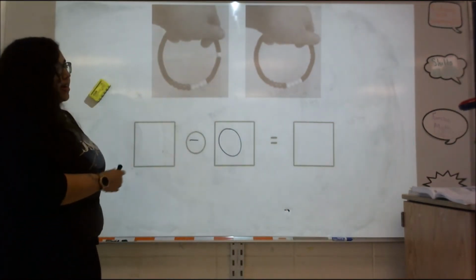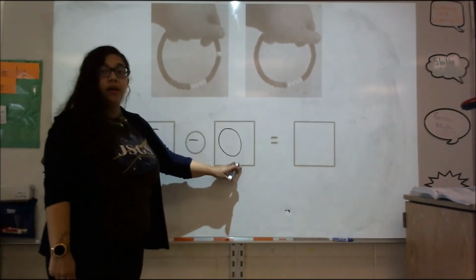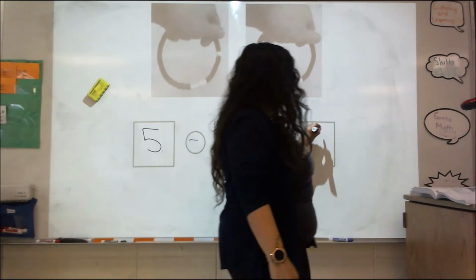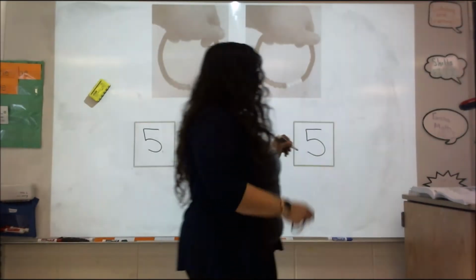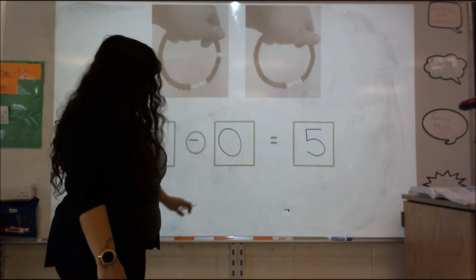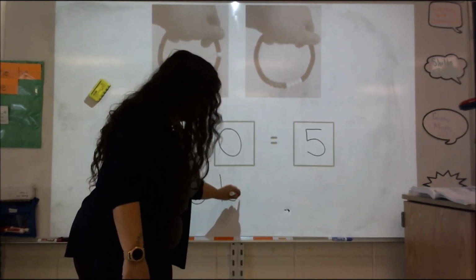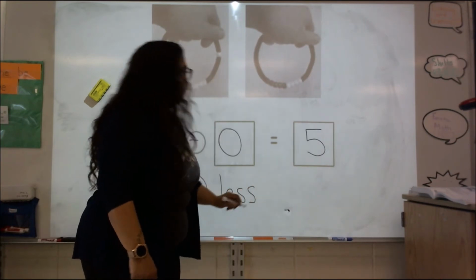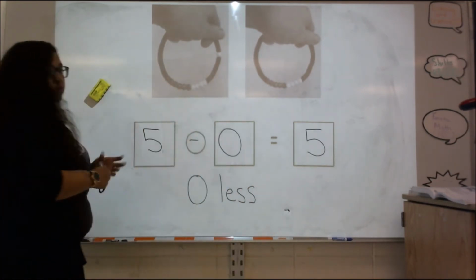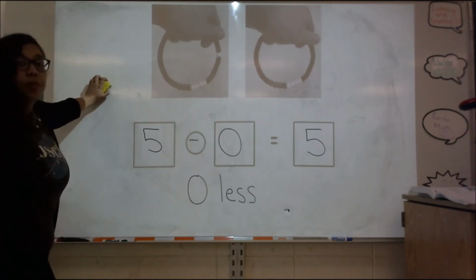Yes, we're still subtracting 0. So 5 minus 0 is equal to 5. So minus 0 is the same as 0 less, which is what we've seen before, which is what our title was today, okay? All right. So we've seen this with our beads.